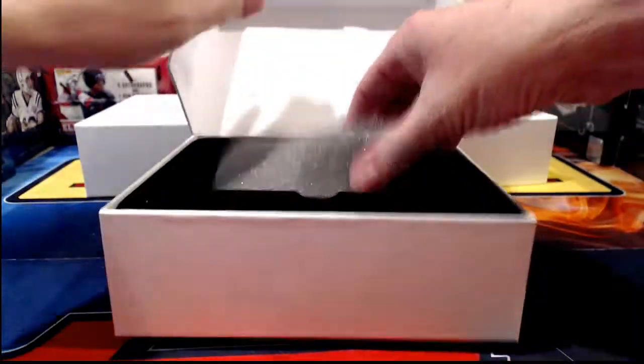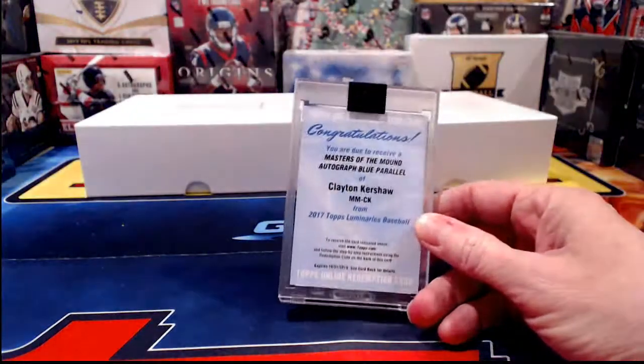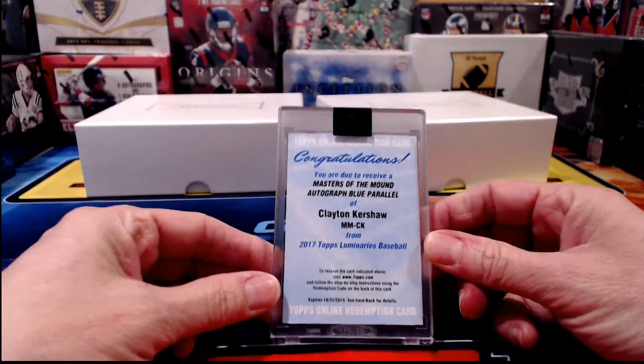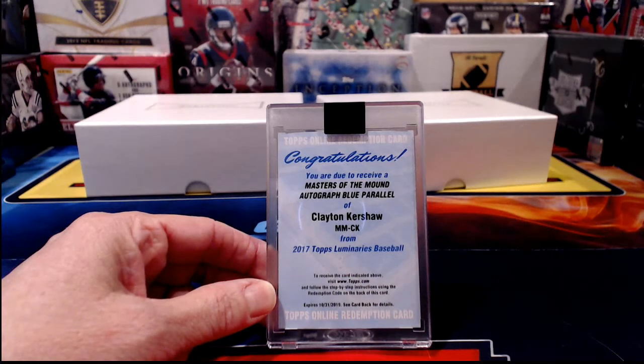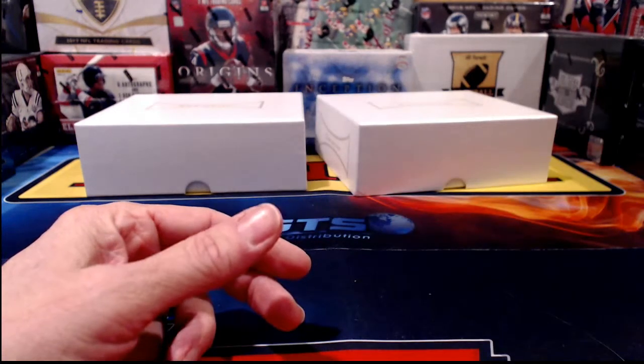And next out, oh boom, this makes somebody happy. There's your empty box again. It's a redemption. Masters of the Mound in the blue parallel for Clayton Kershaw. I'm not sure what the blue parallel will be numbered to. It might be numbered to 5 like the Bregman. At any rate, we know it's not going to be higher than 15 because everything in here is 15 or less.